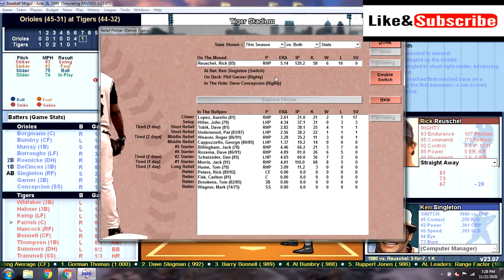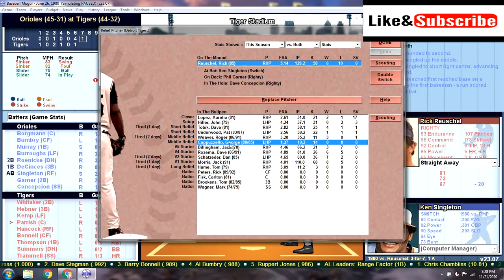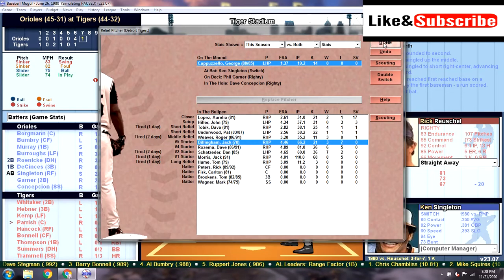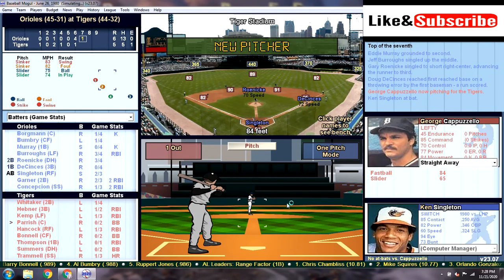I mean, he's going to be the hard luck loser at this point. We're going to bring in Capizzello to face Kenny Singleton. We're going to turn him around and make him bat right-handed. He is batting .250, but with no power. So let's see if we can get him to ground out as the game is in a moment of thinking about it all.